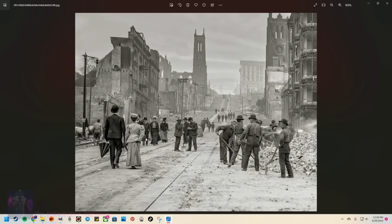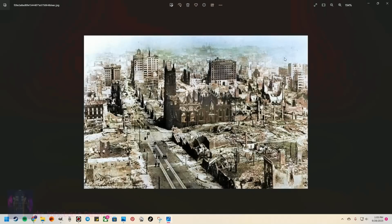And then you just have these very well-to-do, well-dressed people walking along, observing the whole thing. But if you look, really, there's actually no work being done in any of this. You'll see that time and time again with these pictures. And here's right after the Great Fire.